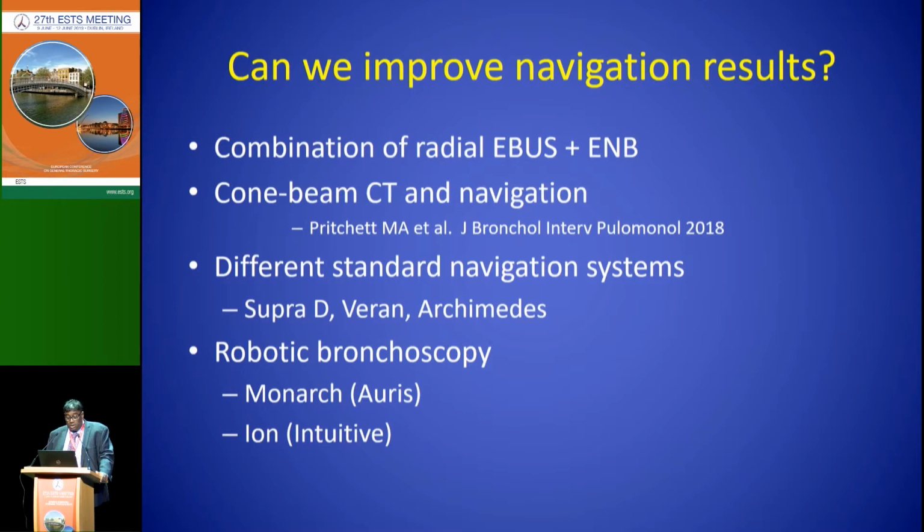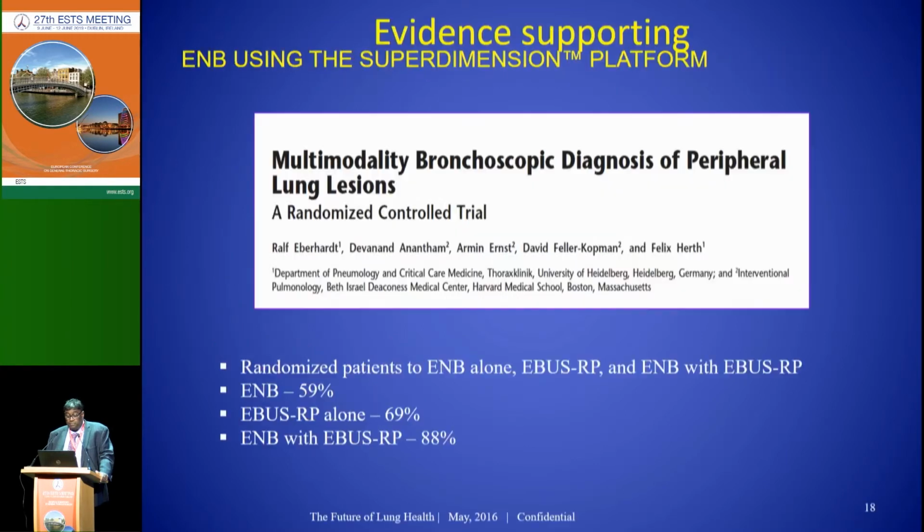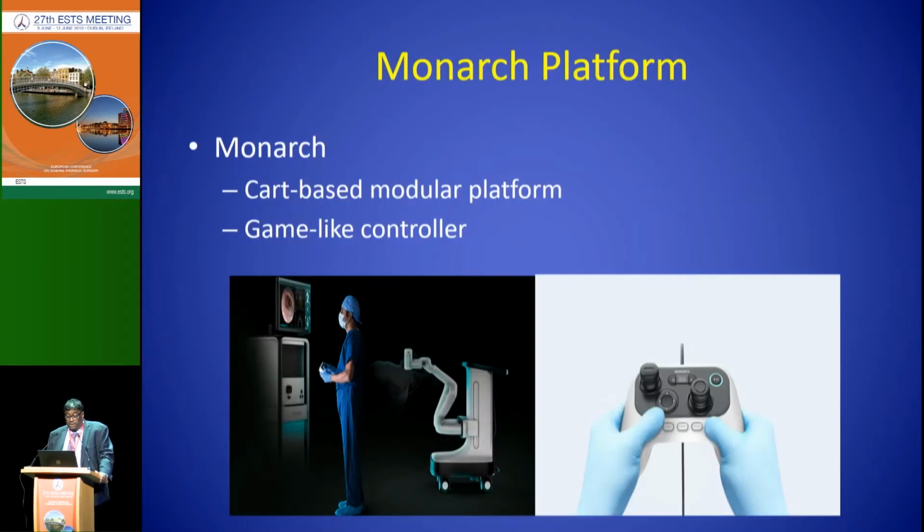And there's the Monarch or Auris system and the Iron or Intuitive systems, which are starting to be tested in some centers now. Now, looking at radial EBUS, this was a randomized trial, and the authors here looked at radial EBUS with navigation bronchoscopy, radial EBUS alone and navigation alone. And they found they got their best responses or best successes when they combined radial EBUS with navigation.